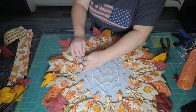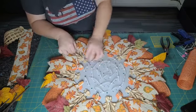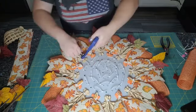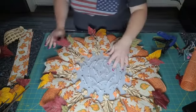All right, guys. Row number 1 done. And if I don't pick up the pace, we're going to be here forever. So let me pick up the pace, and this row 2 should go pretty quickly here. Throwing stuff on the floor. Got my stuff all screwed.